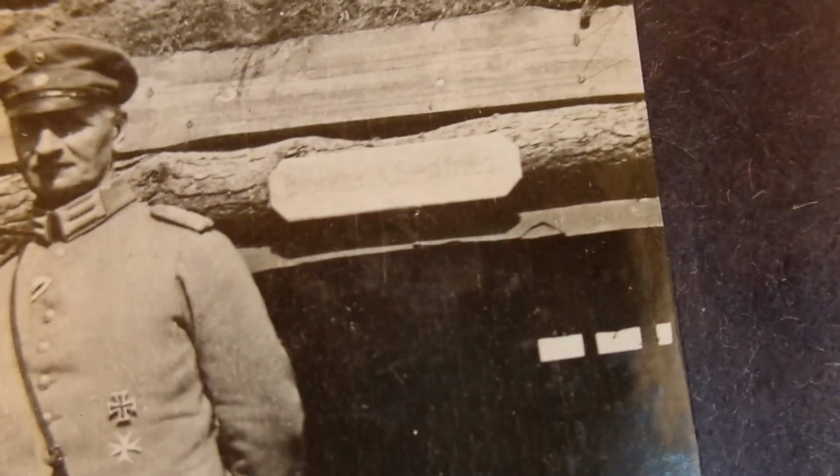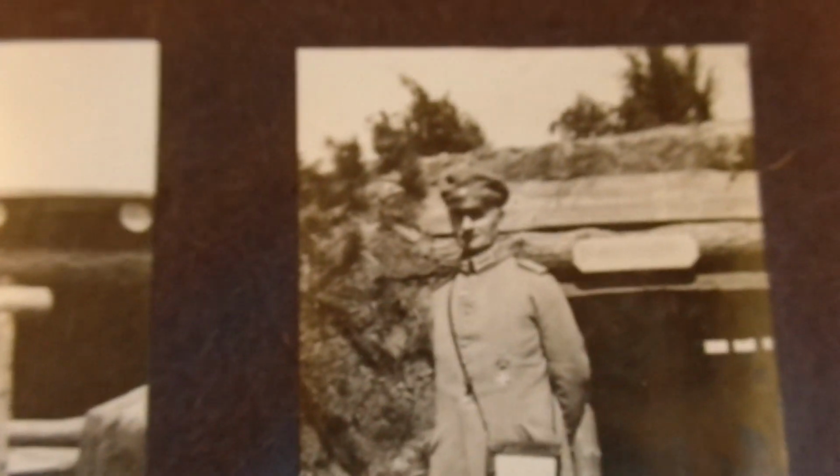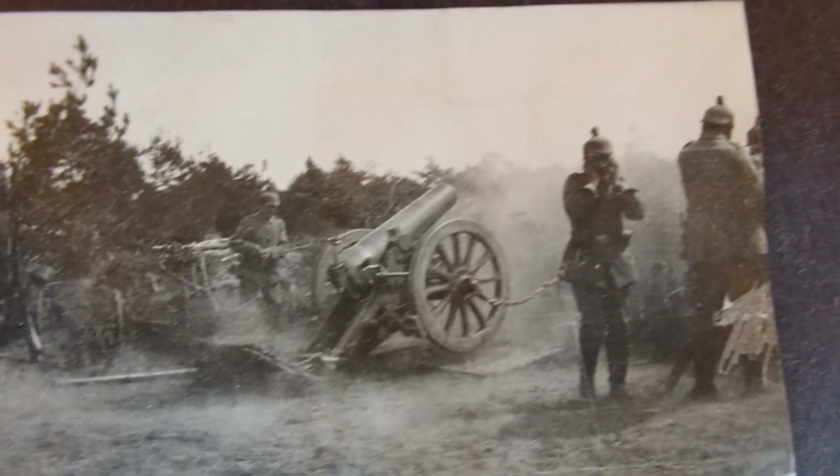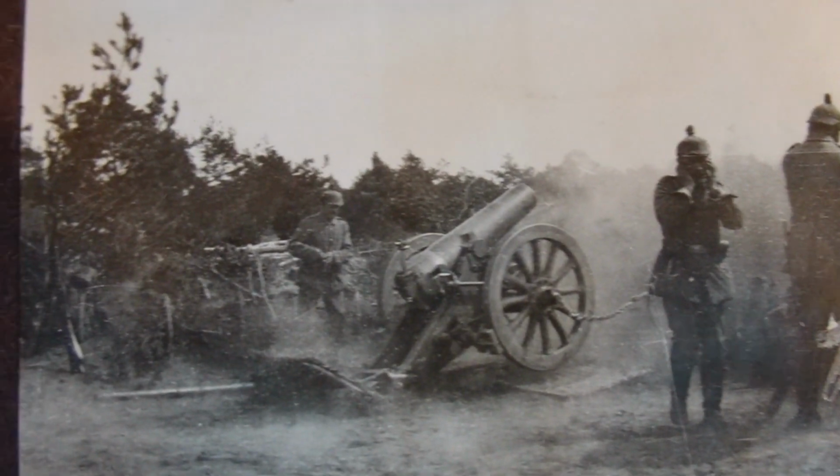Oh, well, look, the sign there says Blockhaus Siegfried. I wonder if that's Siegfried there. Huh. Very interesting. Oh, here they are firing that piece of artillery, covering their ears.